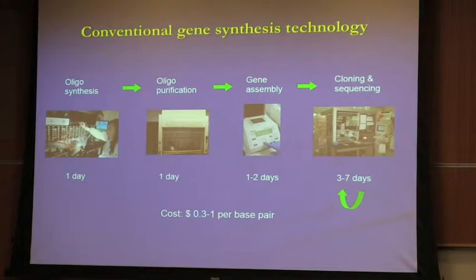You have to clone your gene into a vector and put that into E. coli, for example, grow them up and sequence them. If you're lucky, you can pick the right clone from this one round. If you're not lucky, you probably have to repeat this cycle, and that takes more time. Or you have to do site-directed mutagenesis to correct those errors, so that takes even more time. Right now, the price for DNA synthesis has dropped significantly, from initially about $28 per base to less than half a dollar per base. But still, if you're talking about large-scale synthesis or full genome synthesis, it's still very costly, right?